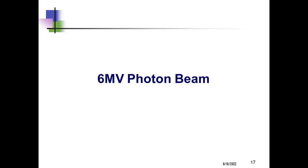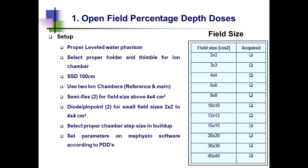So we will now discuss the 6 MV photon beam open field percentage depth dose. The system requires the percentage depth doses, or open field percentage depth doses. So for the setup, a properly leveled water phantom is very important. Select proper holder and thimble for the ion chamber. SSD should be 100 centimeter. You have to use 2 ion chambers, reference and main. We use semi-flex for field sizes above 4x4, and diode and pinpoint for small field sizes 2x2 to 4x4. Select proper chamber step size in the build-up region, and set parameters on the software according to the PDD.